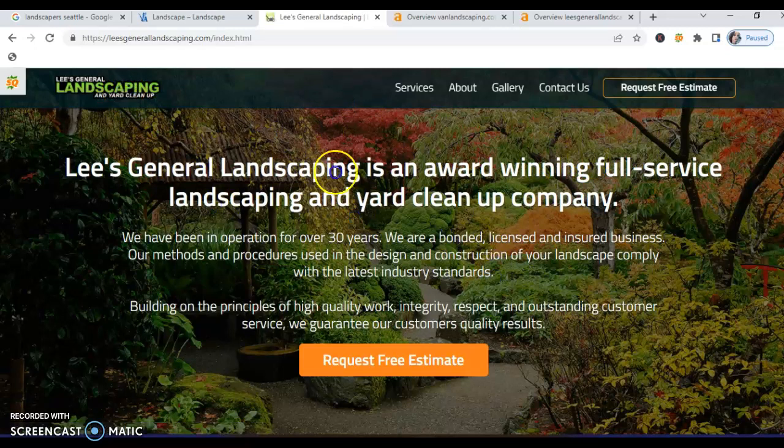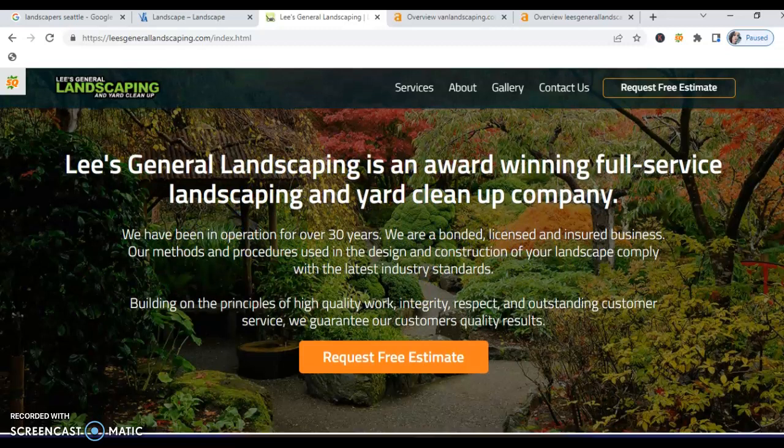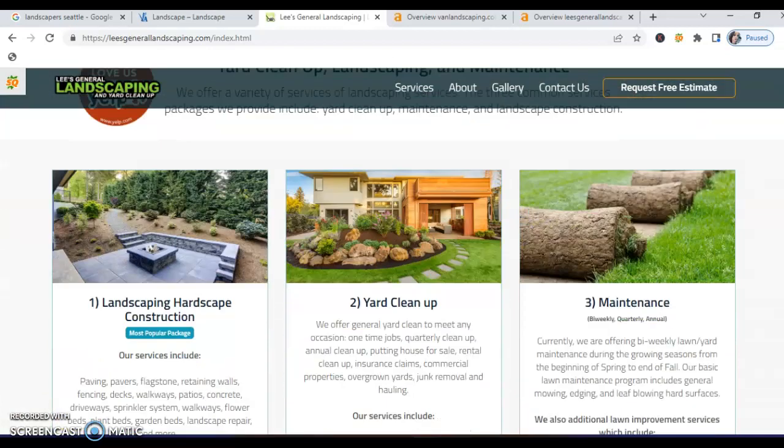Yours is far better in the fact that you've got visuals and more explanation. This is a lot to start out with, and this is just not ideal as far as formatting goes. Now, what I went ahead and did, these look really nice, and they've got their services right below their header, like I was explaining, so that's really important.